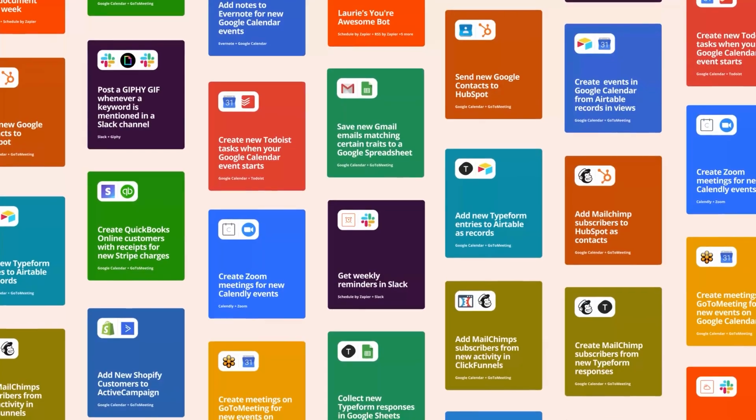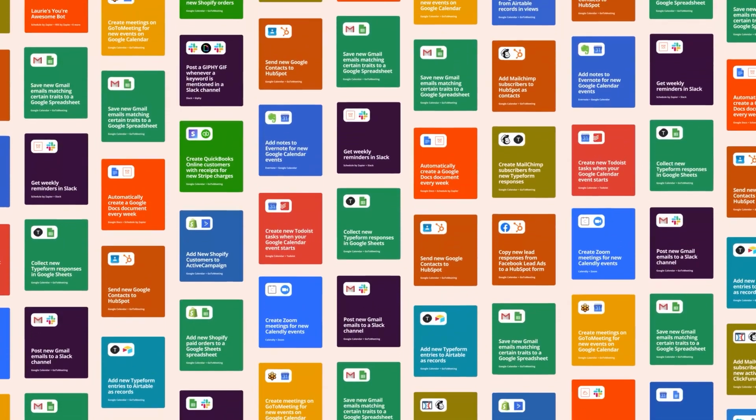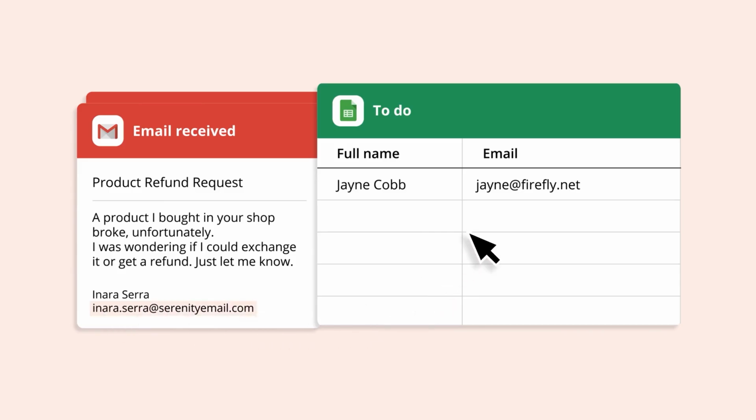The first one is Zapier. You have probably heard about this tool already because it's been around for a while. What makes it special is the 6,000 plus integrations on their platform. It includes Gmail, Google Sheets, Outlook, LinkedIn, Instagram, and so many more applications that you can connect and send data from one application to another.